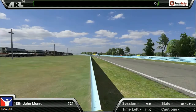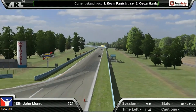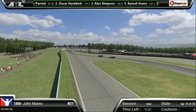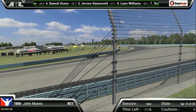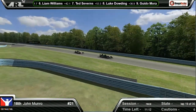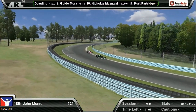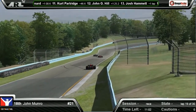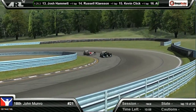I think Andrew just clipped the barrier there as well. That's not going to help him. I think he got a little bit bogged down by John Hill coming into the pits. Just a slight lift was enough for John Munro to get the run there. But it was a good pass by the Scotsman. Yeah, around the outside. Always brave to try it around the outside, but he managed to hold it on the exit and get a good run out of the corner.